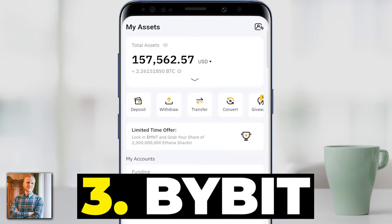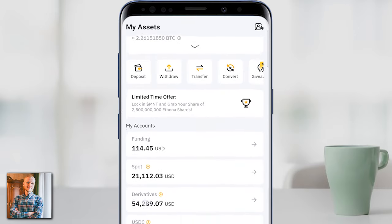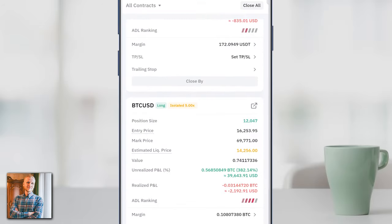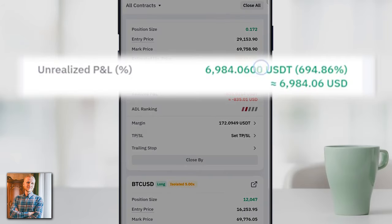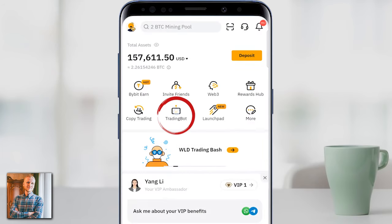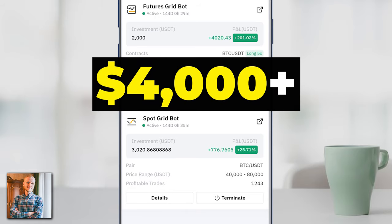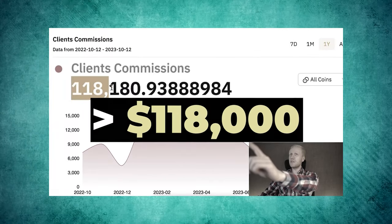It's called BYBIT, where I currently have more than $157,000 and I earn money automatically. For example, here on earn, and I also earn money here in the derivatives. Let me just show you right here. Here is one trade with more than $30,000 profit, another trade open with more than $6,000 profit. And if we come to home and I click here trading bot, you will notice that I have even automated trading bots making me more than $4,000 automatically. You can also earn money for free on this platform, as I show you in my other YouTube videos.